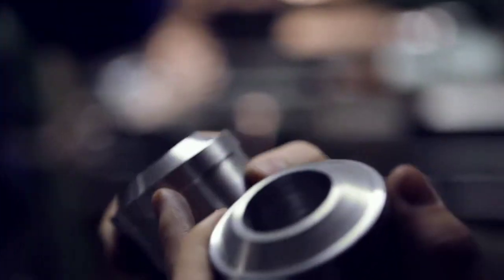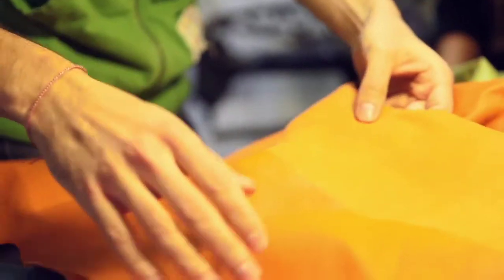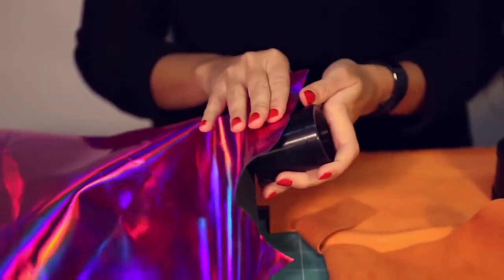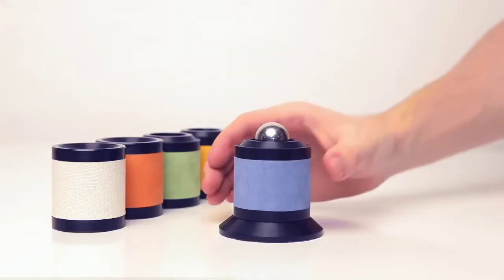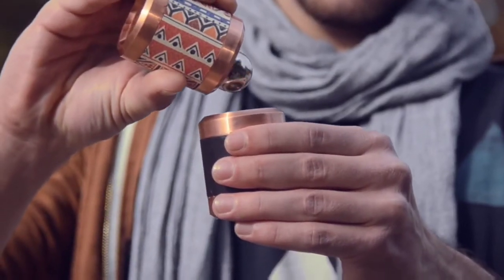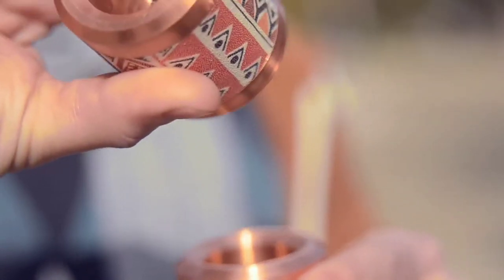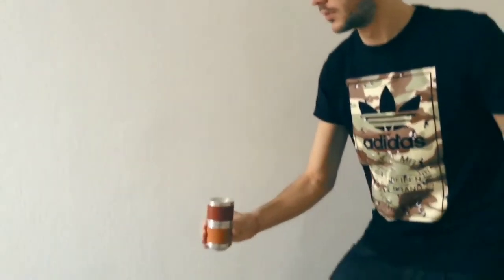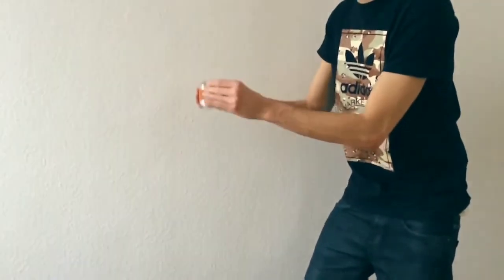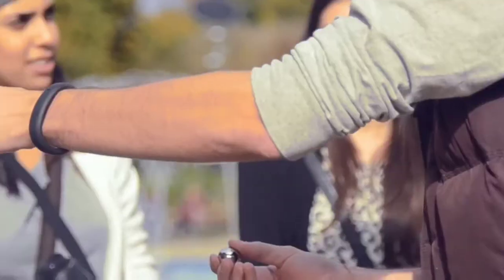Each tube of Flux is precisely turned and comes in a colorful leather cover that seamlessly blends into the surface of the metal. You can choose your own material and variation of colors, or even order a cool desktop stand to match your style and needs. You can sit back, relax, and enjoy the smooth, almost floating movement of the ball, or you can perform fresh new tricks. Since it's a new toy, the variations are only limited by your creativity.